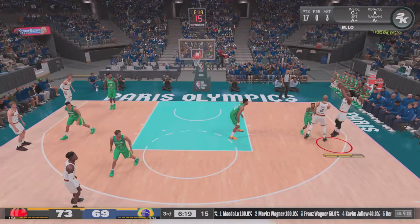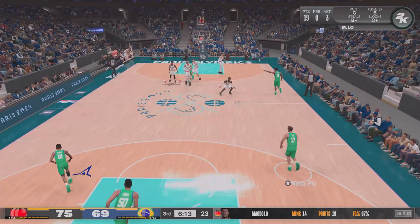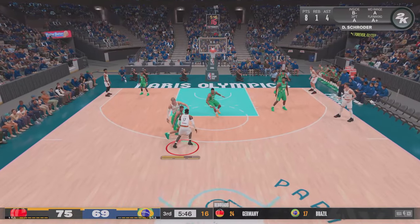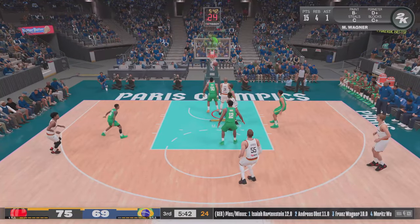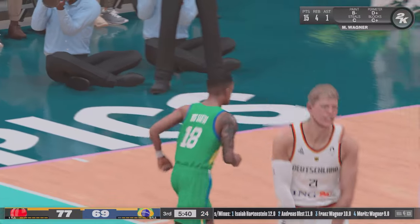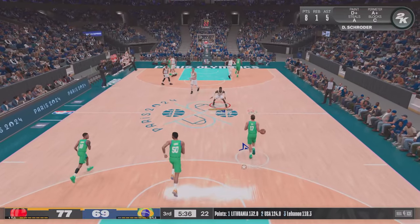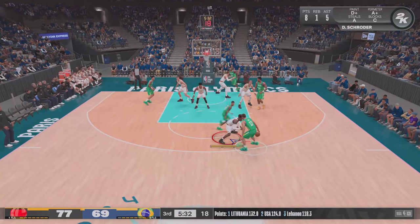Wagner with a screen. Shoots. Plenty from the wing. 19 points in the game. Here's Neto. He's got 9. Outside Schroeder. Pass to Wagner. That one falls. Coming off Schroeder's feed. Schroeder's got 5 assists in the game. 3 out of 4 coming out of the half. Showing good execution on the offensive end.